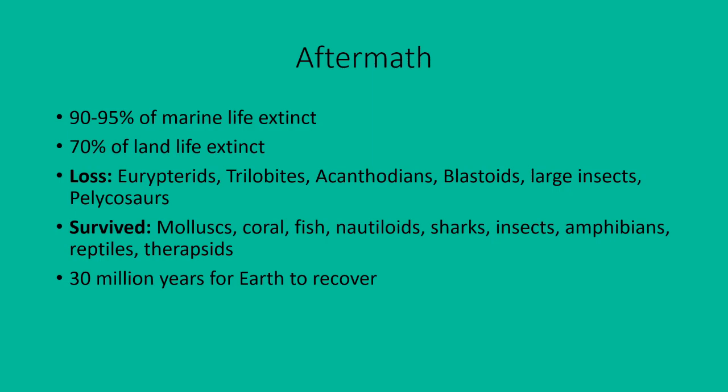The acanthodians, types of fish, almost like lobefin fish in a way, had jaws and teeth. Those fish went extinct. The blastoids, a type of coral that almost looks like sea stars in a way, went extinct. Large insects, like the giant dragonflies, went extinct, but more likely they were already on their way out. And then the pelycosaurs, very similar to Dimetrodon, went extinct. They were starting to disappear before the extinction event happened, but the extinction event pretty much sealed the deal.